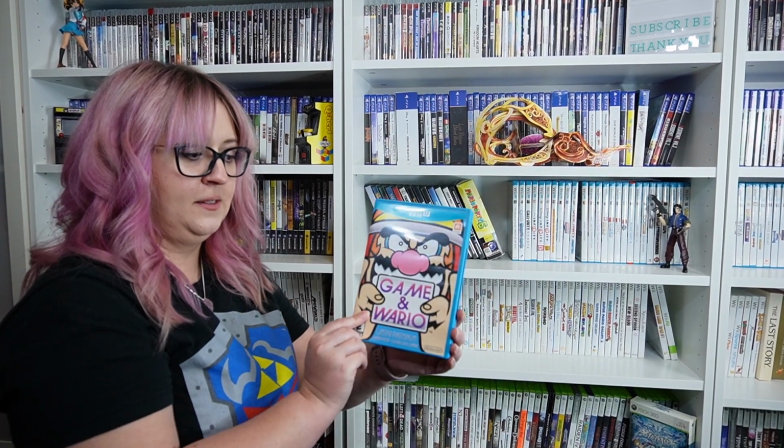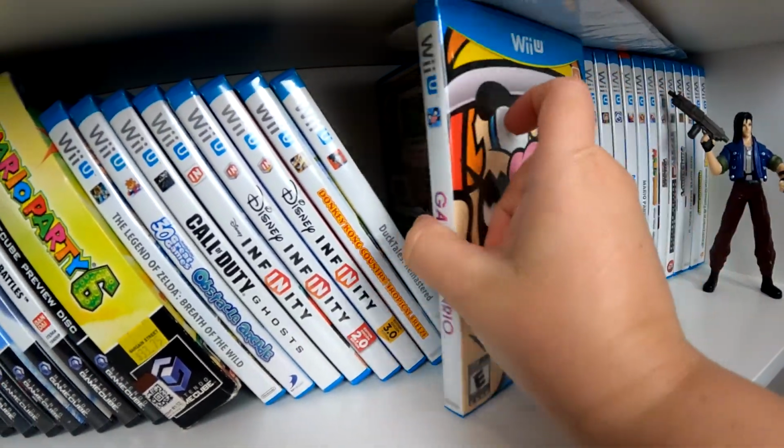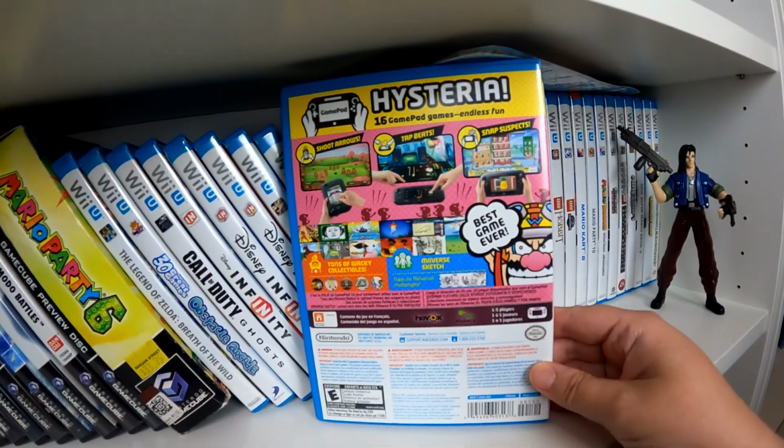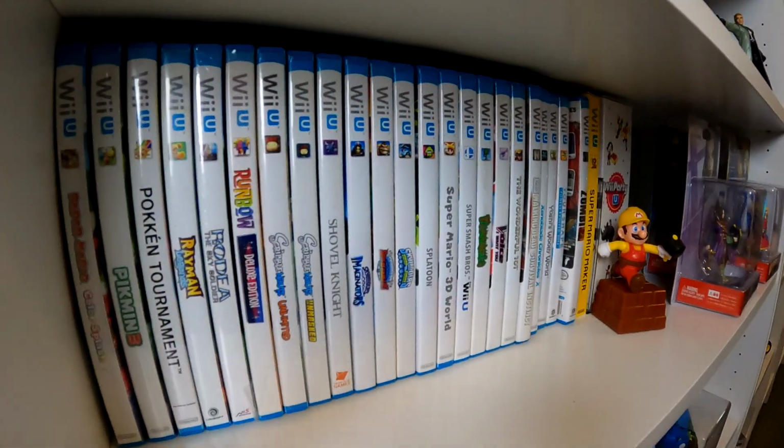Our Wii U collection is 54 games, and our most expensive game is Game & Wario. We picked it up for $10 on OfferUp. It's currently going for about $100 right now. And then our least expensive Wii U game is Your Shape Fitness Evolved.